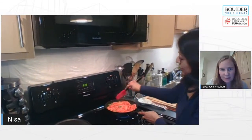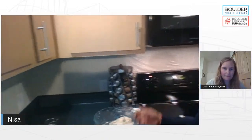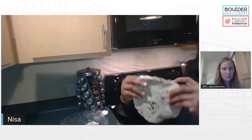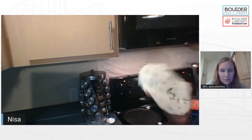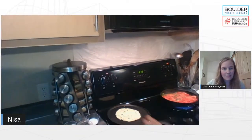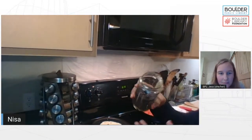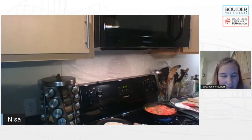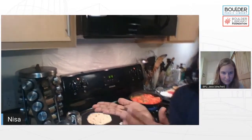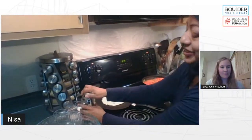Oh, someone just asked about the mustard seeds. What color are the mustard seeds? It's brown, dark brown. Okay. Now the pan is hot. This is roti, flat bread. I'm going to show you the mustard. This is seeds. Okay. Thank you.